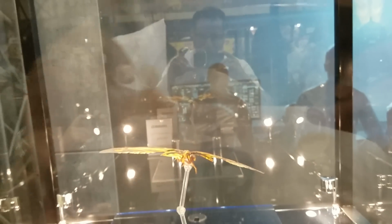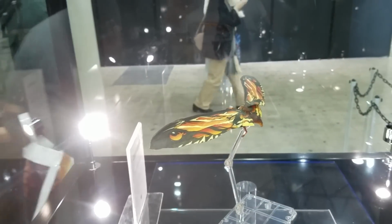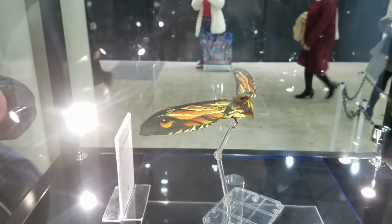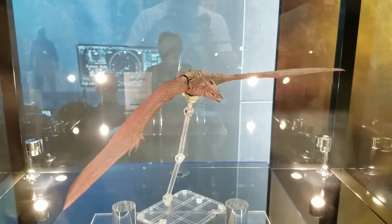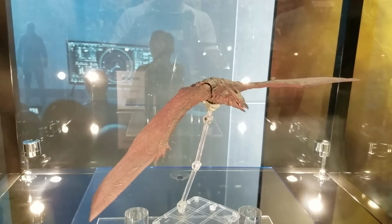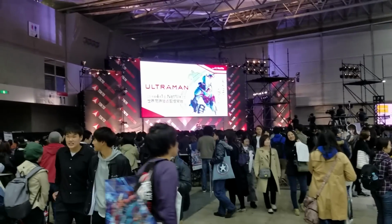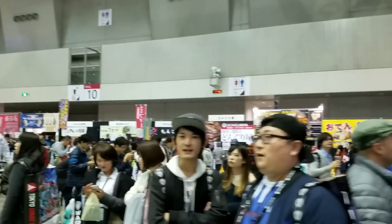One thing that was really interesting to hear was that the eyes on Mothra's wings are actually Godzilla's eyes. So trying to create that unity between the King of the Monsters and Mothra, the Queen of the Monsters. And we got Rodan here, also looking magnificent. All right. As you can see, they've just kicked off the Ultraman talk show, so we'll move a little bit away.